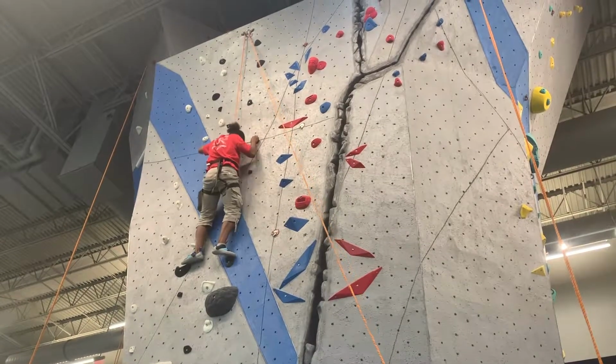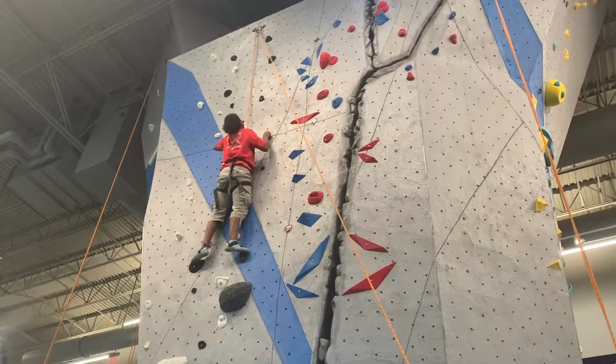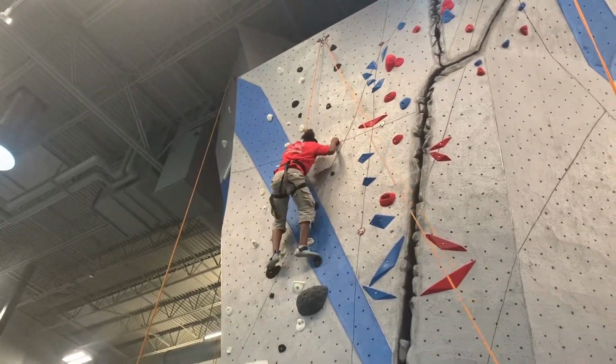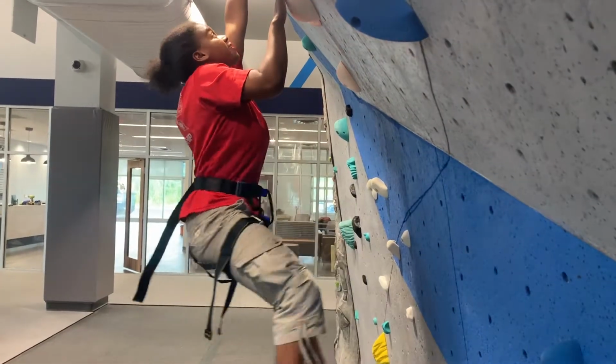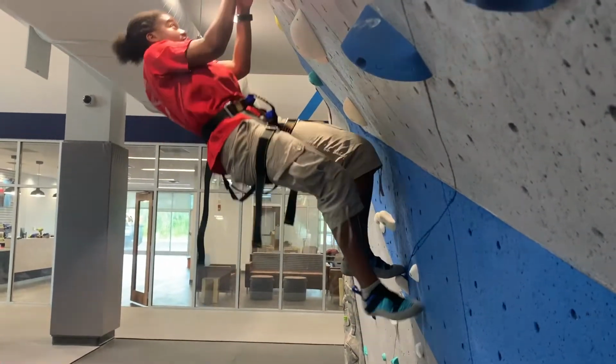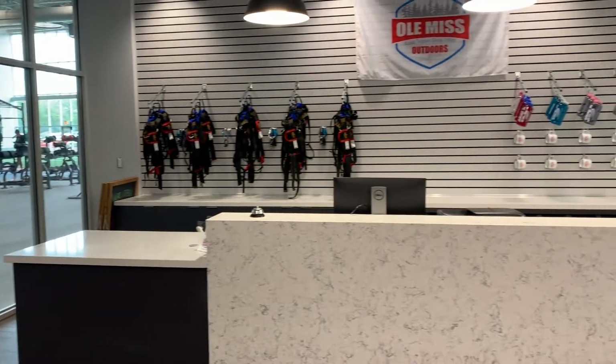We have two types of climbing, top rope and bouldering. Top rope climbing is where one of our staff or one of your friends will belay you as you climb the wall. Bouldering is a form of climbing that does not utilize ropes, but instead pads and spotters to cushion your fall.